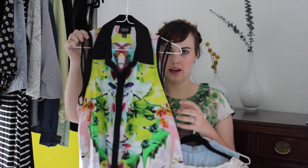And I'm in a place where I'm feeling like if I'm only going to have a few things, any sleeveless shell that I have should be silk and beautiful and look great on me and be exactly what I want it to be. This is a Prabal Gurung for Target top that I bought years ago.